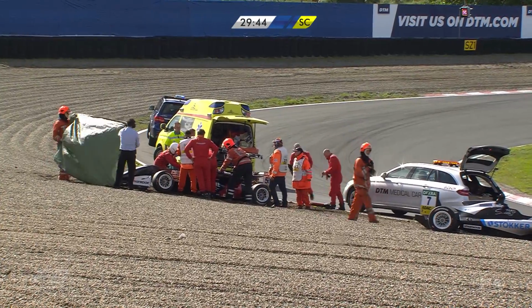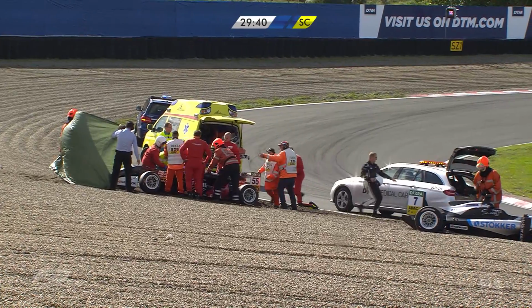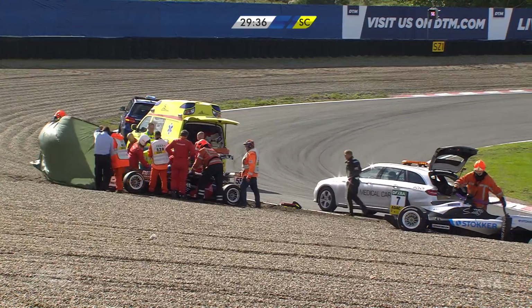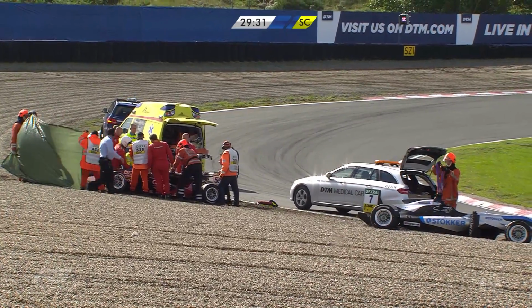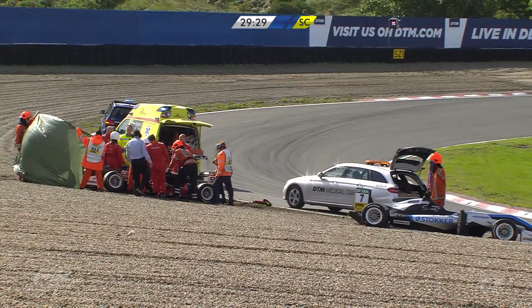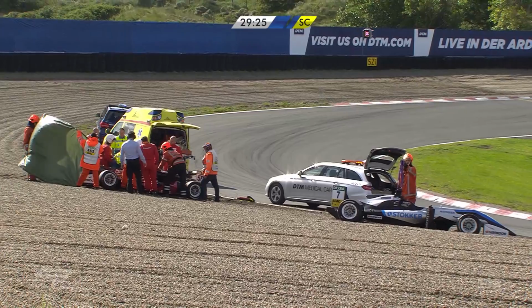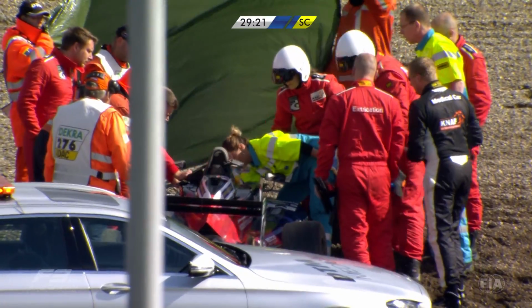The marshals and the medical team will always tell a driver now to stay put in the car until they can actually attend the scene and make sure that the driver is fine, make sure that there's no issues that could cause any difficulty. It's all to make sure that the driver is extracted from the car in the safest manner possible. These marshals, they train, the extraction teams train, don't they?